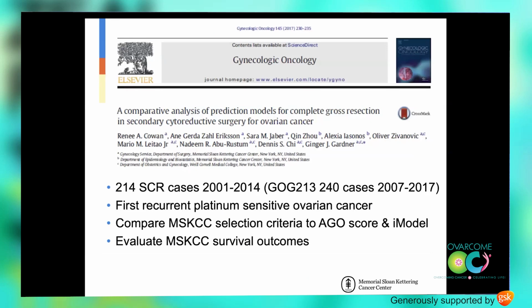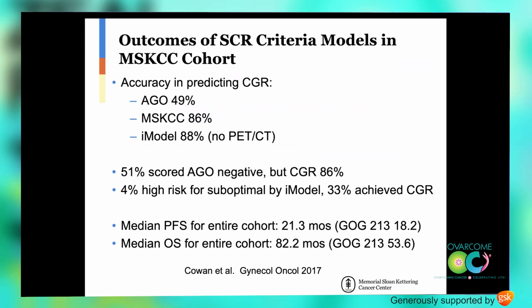And we've actually looked at this, looked at our model and compared it to the ones that are used, like the ones that they used in the AGO German study, and also the one in the Chinese study called the I model. And we wanted just to compare the results of using our selection criteria for surgery compared to their selection criteria. Not to prove that they're better or worse, but just to see where we stand. And so in the patients that we operated on using our criteria, only 49% would have fulfilled the criteria of the AGO. So in other words, we operated on 51%. 51% of the patients we operated on wouldn't have qualified for a secondary cytoreduction.